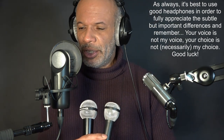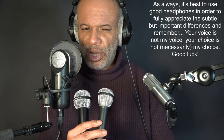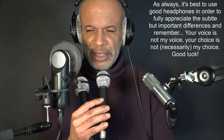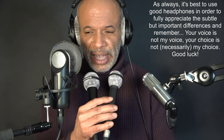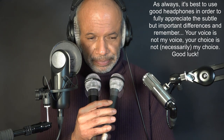I'm on the Aston Element, moving to the M88 with the top reduced somewhat. Now I'm on the M88 with the top taken down just a bit. Now I'm on the M500 with the top taken down just a bit. Proximity.